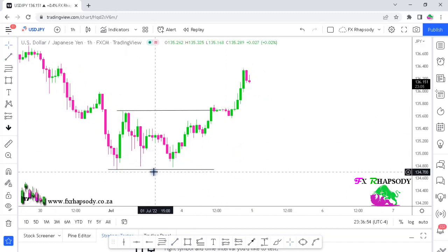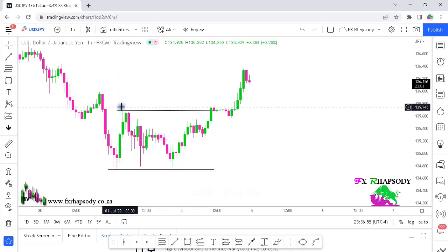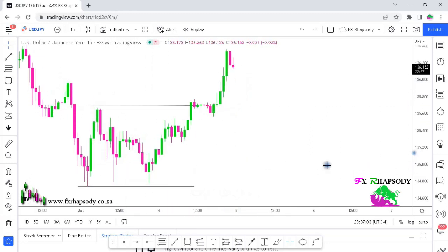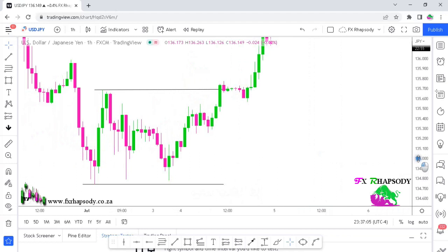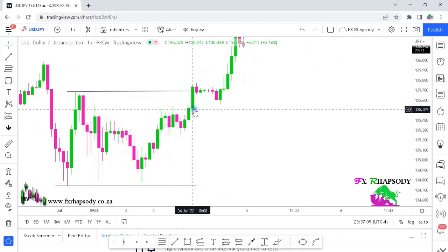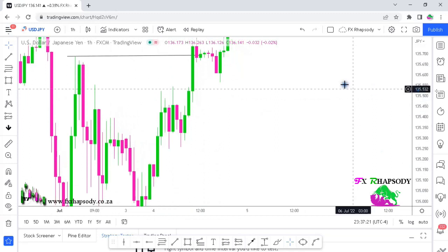This was the low, so there's liquidity lying at the bottom, high liquidity lying at the top. So what happened is very easy, guys. Price came, broke that area, created a nice big candle, pushing up in the market. It took the liquidity out, as you can see. Then price retraced back, zooming in a little bit.